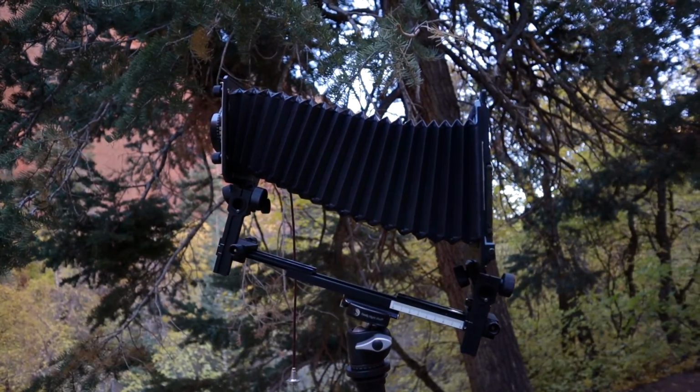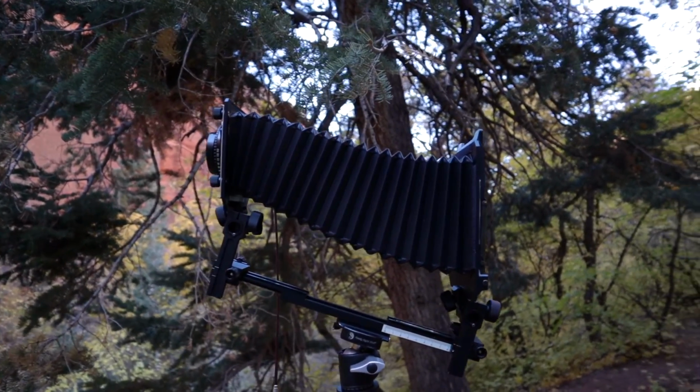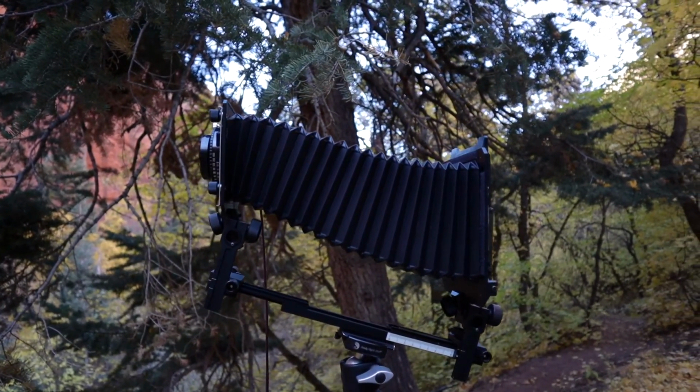But I've used some extreme movements on the camera here. You can see I've leveled up the back and the front standard to be level with or parallel with the trees, and then some front rise to keep everything in the image without having to tilt the camera up. So anyway, that's what we've done today, and it's time to pack up now and head on up canyon and see if I can find some more subjects to work on.